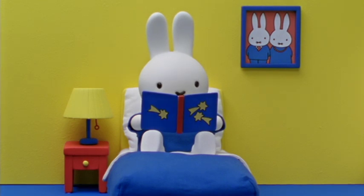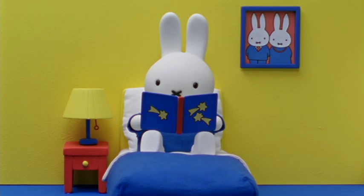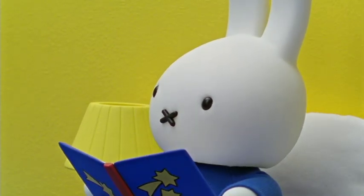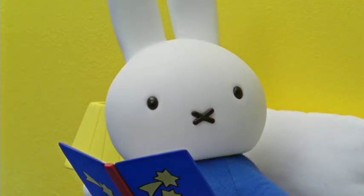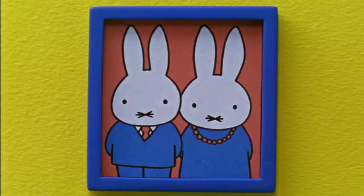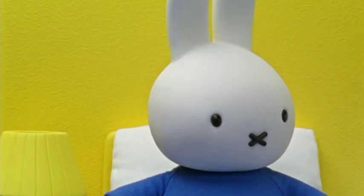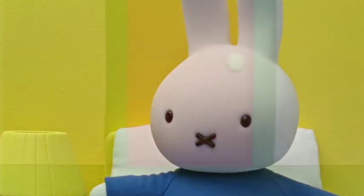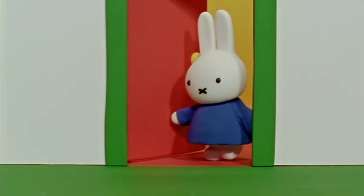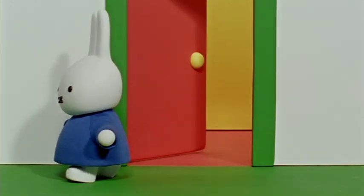Miffy read that in some fairy tales, a fairy could give you 3 wishes. She wondered what she would wish for if a fairy granted her 3 wishes. My first wish would be that my mother and father would love me forever, she said. But she already knew that her mother and father would love her forever. So she tried to think of another wish. She decided to go for a walk. She was sure that she could think better while she was walking.